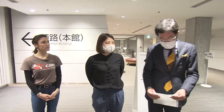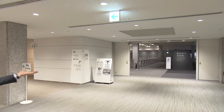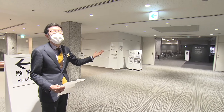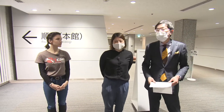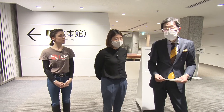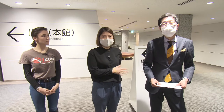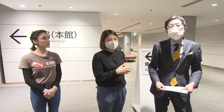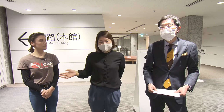Before the renovation in April 2019, everyone was led to the first floor of the East Building, where they were explained the history of Hiroshima before the war, why the bomb was dropped, and so forth. Afterwards, the visitors would head to the main building, and that was the original route.